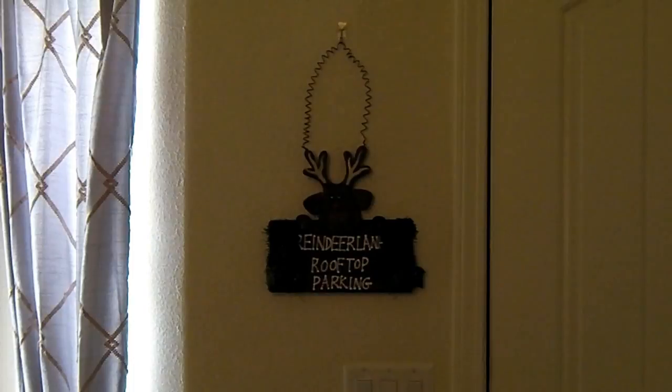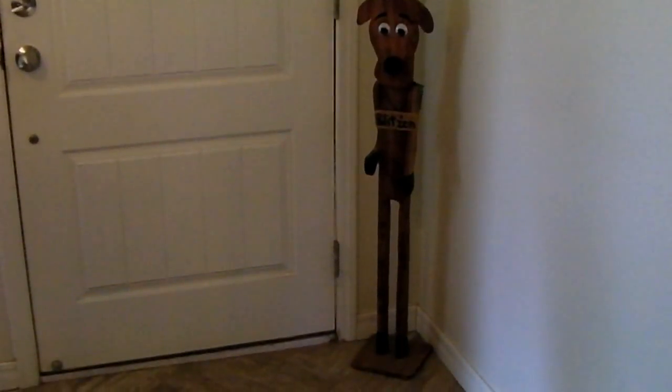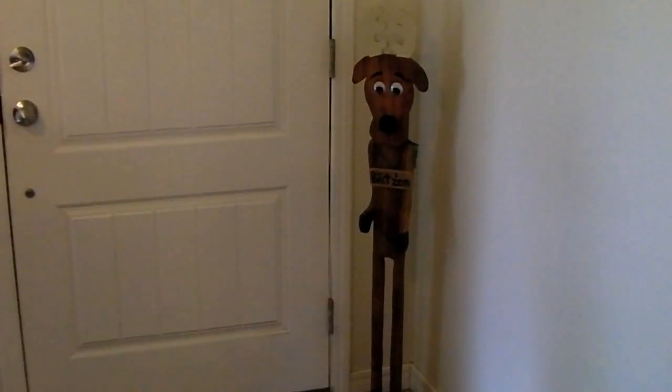This piece I got many years ago at a little craft type center. I love it. Reindeer Lane rooftop parking. So I hang him by the door, and this year Blitzen is behind the door, where he fits perfectly in the corner, and the door still opens really nicely.